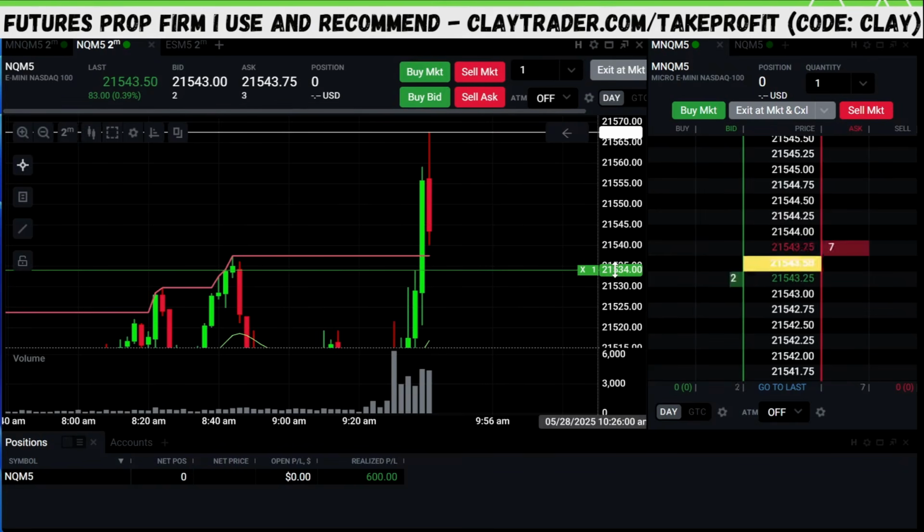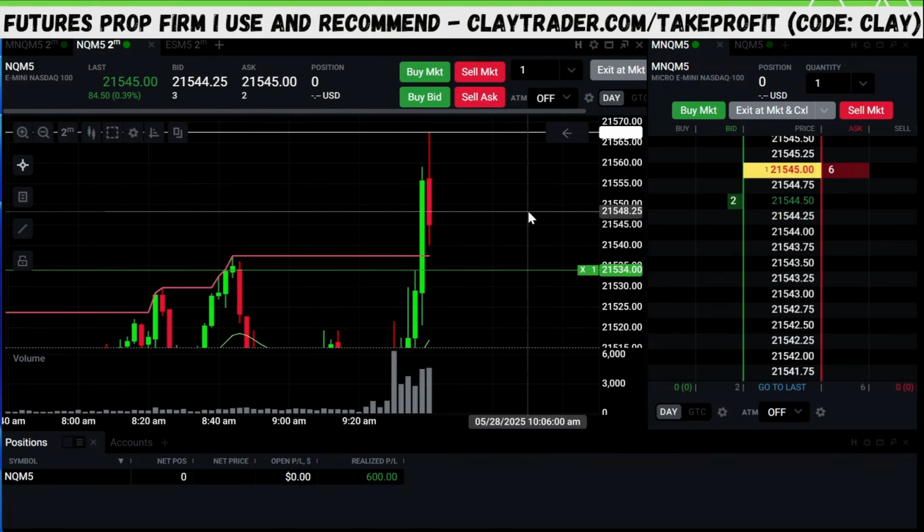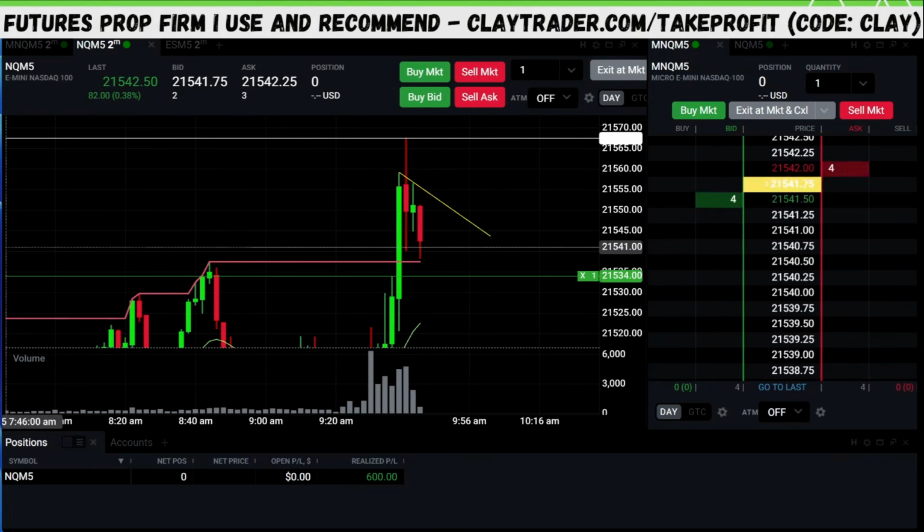I'm going to move it down to there now. See if it wants to pull back a bit more. I will pause, but I'll keep a close eye on it. Okay, I have an order at that green line there. See if I can get filled.